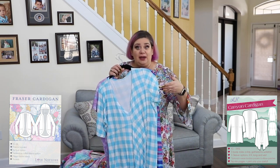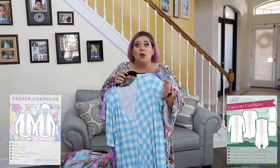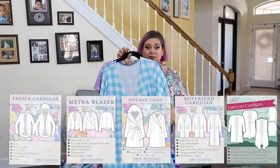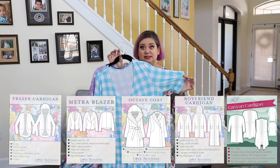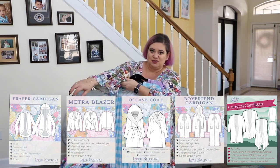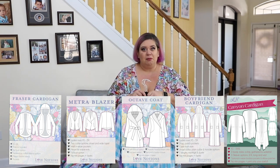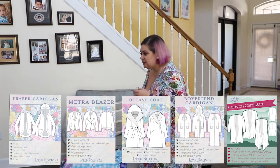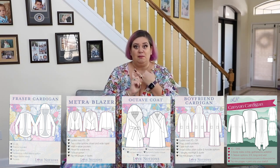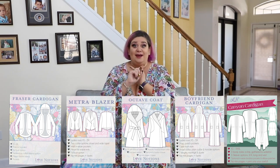Obviously, any of the patterns that have a looser sleeve would work great as well, but definitely you want to layer it with something that accommodates the sleeve that you have. So just to make sure that you don't have any excess fabric bunching under your top, you know. So again, favorite layering pieces for my Forte are the Octave coat, the Metra blazer, the Fraser cardigan, the boyfriend cardigan, and the Canyon cardigan.